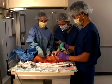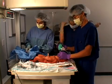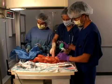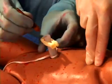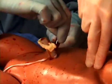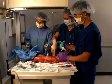I hear good breath sounds on the right. I see good chest movement. Okay, we'll continue compressions. Clean the cord with antiseptic solution and cut it with a scalpel 1 to 2 centimeters above the skin line. Okay, I'm going to cut the cord and hold the compressions for a moment.